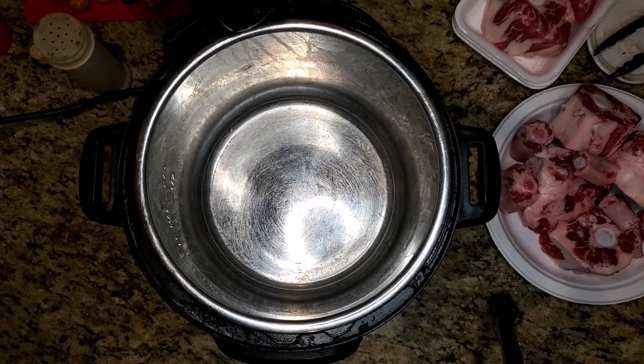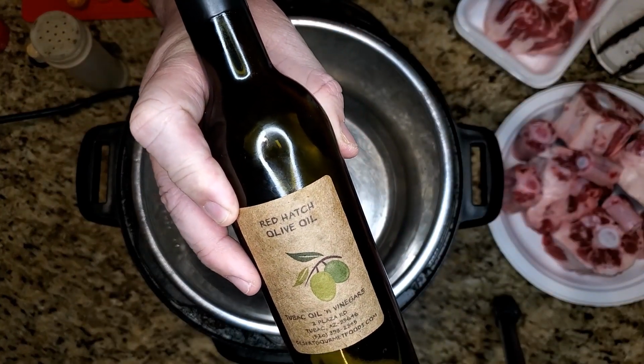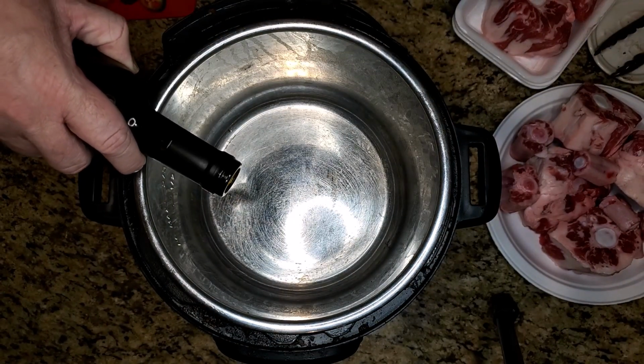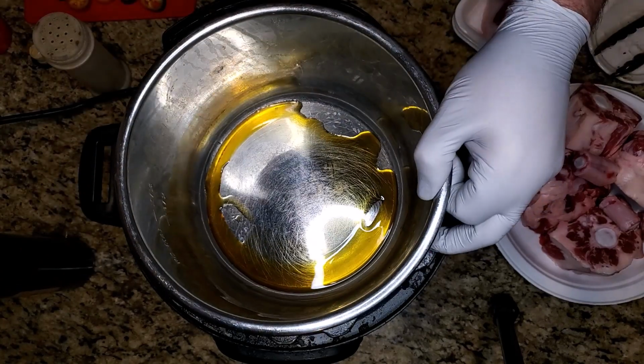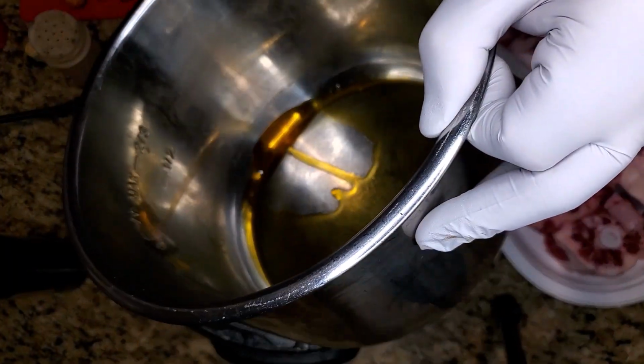So I got my Instant Pot set up. Now the first thing I want to do is take some of that olive oil and just put a little dab. I'm not measuring this. I just want enough to cover the bottom. What I like to do is take my pan out, the liner, and kind of tilt it and get it all nice and coated.